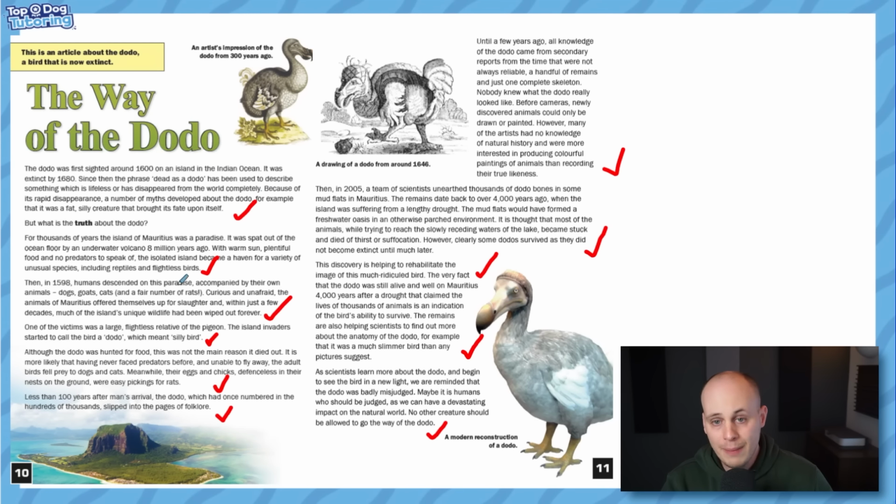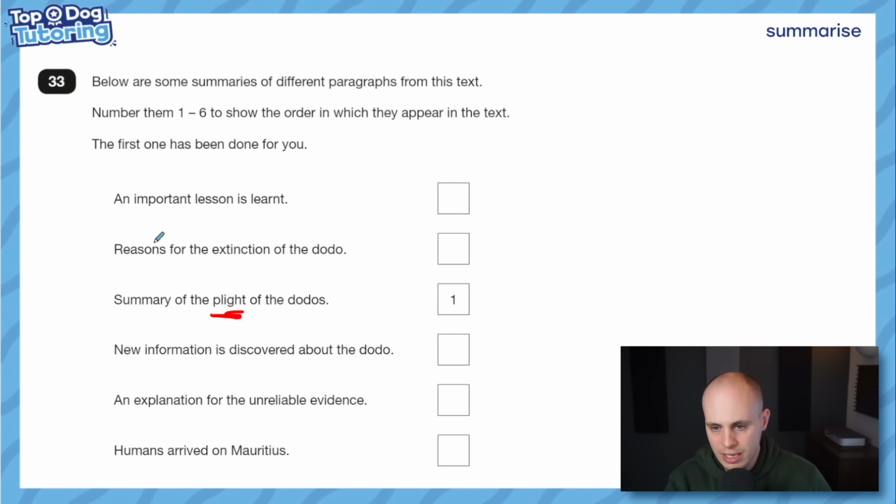Cool. What happened next? Well, I don't need to look at the text because I remember it because I summarized. Next, it introduced the island and then it introduced humans coming along. So let's see what happens. Do we have anything about the island? No. So we can assume it's the next thing then.